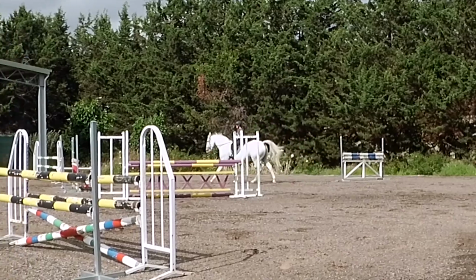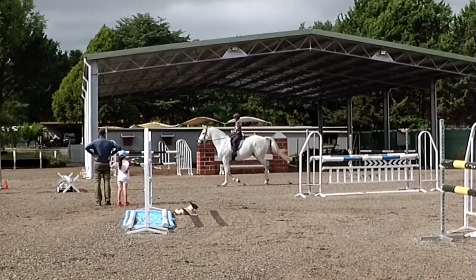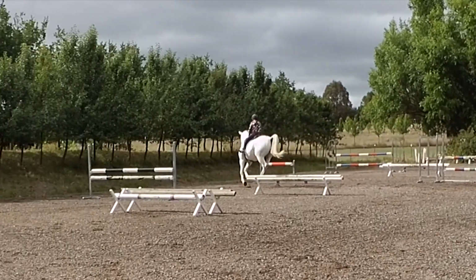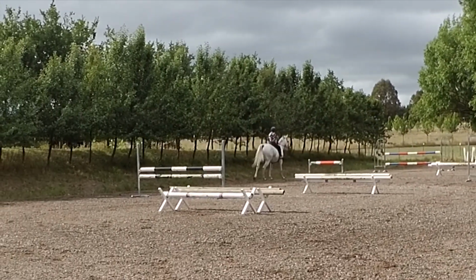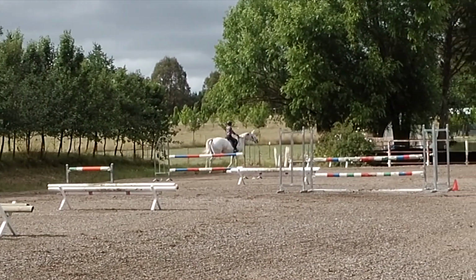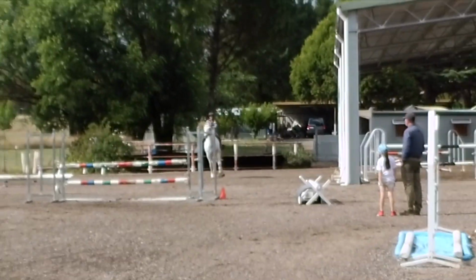When I ride a balanced, smooth turn, I maintain control of the rhythm and forwardness, preventing Pabs from drifting or losing balance. And for Pabs, this was particularly important because of his tendencies to drift left when unsure of the distance. Our goals for today were straightforward but challenging.